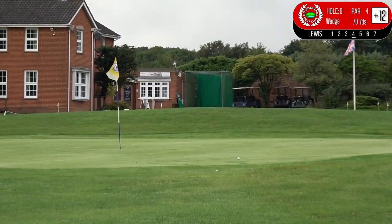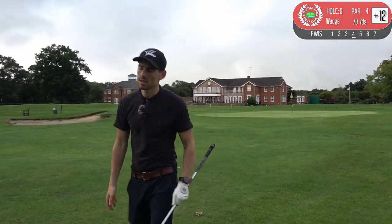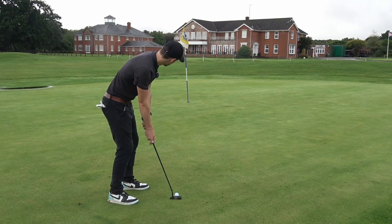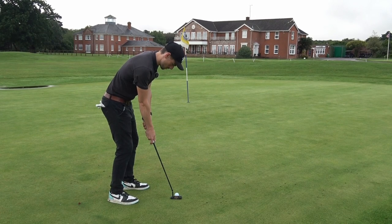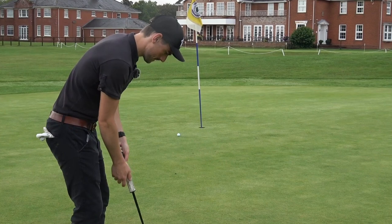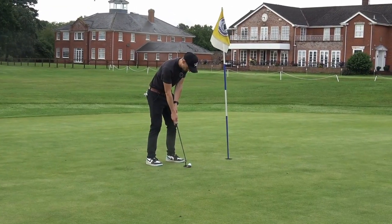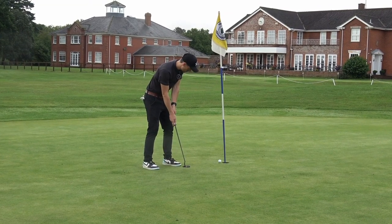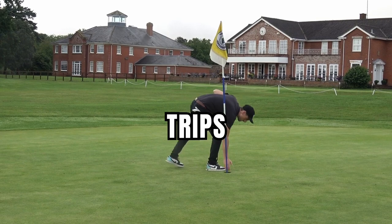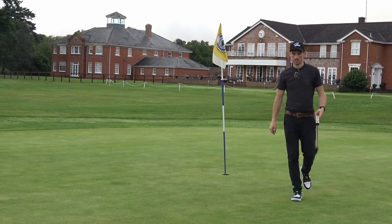Just need to throw a little bit further. It's a good shot. It's just I'm not throwing them far enough. That's all it is. It's slightly uphill and then slightly, from our perspective, it's going to be right to left. Left that short, didn't I? Oh God! What was that? Trip.